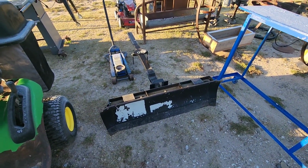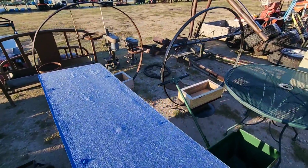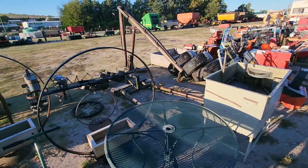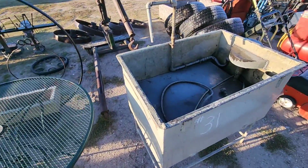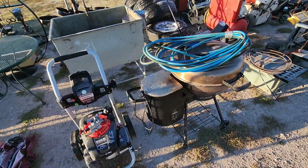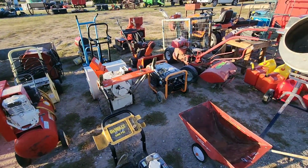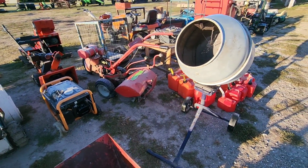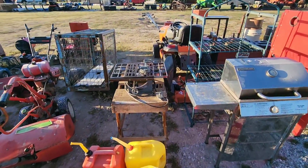Nice belly mount blade here for something. Big floor jacks. Plant stands. More drill presses over there and old iron wheels. Big cherry picker they call them, but like an engine hoist. Here's kind of a homemade parts washer bin here. Pressure washer minus the hoses. You got welders, snow blowers. Lots of snow blowers for sale here in the Midwest all the time. I think people buy them thinking that they'll use them and then they don't. Fuel cans, little tiny table saw.